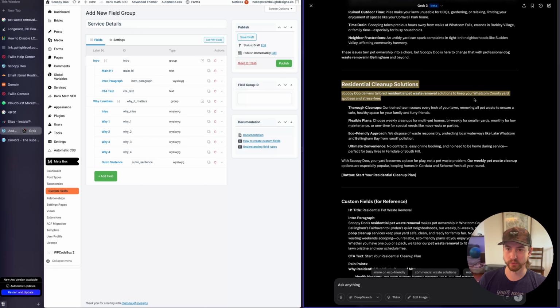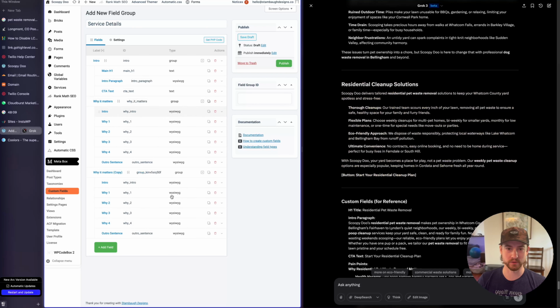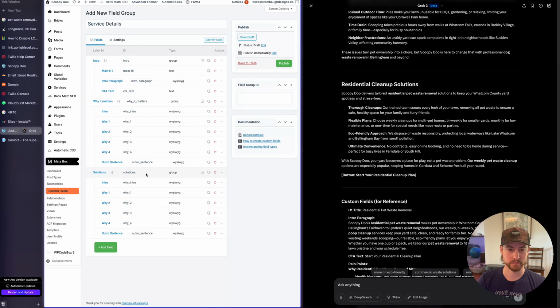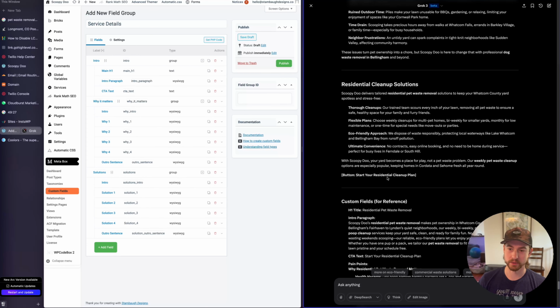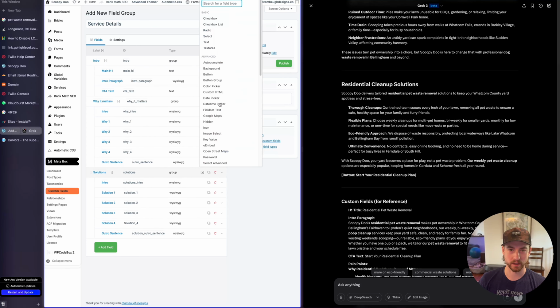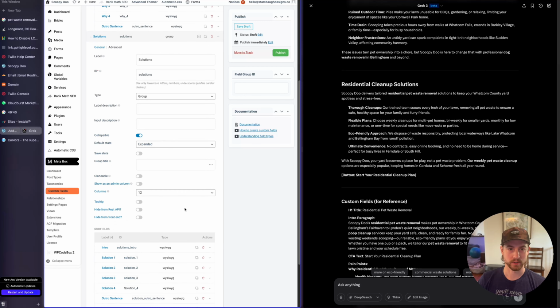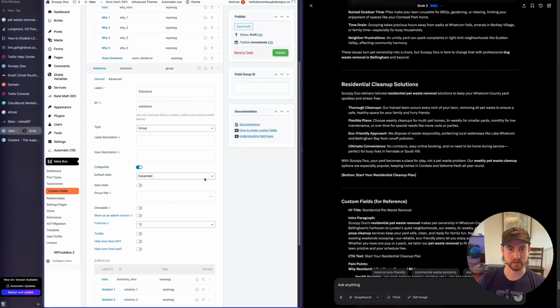So check this out. Residential cleanup solutions is essentially the same structure as the why it matters. So we can just duplicate this whole thing. We can come in here and we can just call this solutions. And this one actually has the call to action button at the end. So we are going to add plain text, and we're just going to call this CTA button text, which I believe is different than this CTA button up here. It just has CTA text. So that's fine. There we go.